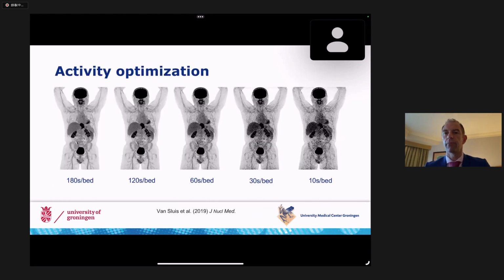These are additional reconstructions which we performed or acquired to see if we can make more progress in activity optimization. So we have reconstructed the images of, I guess, 25 patients in this research project, differing from 3 minutes per bed position to 2 minutes per bed position, 1 minute per bed position, half a minute, and 10 seconds per bed position.